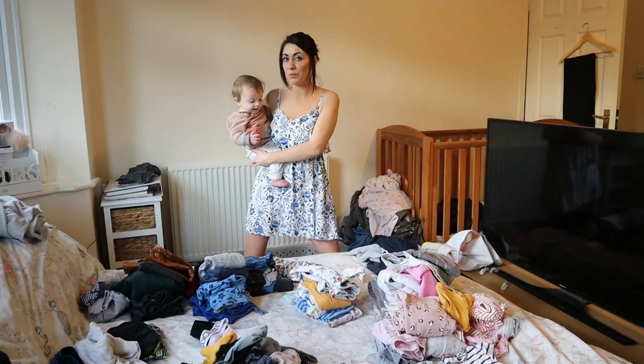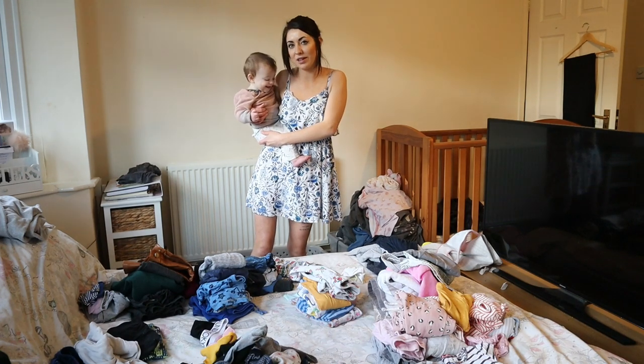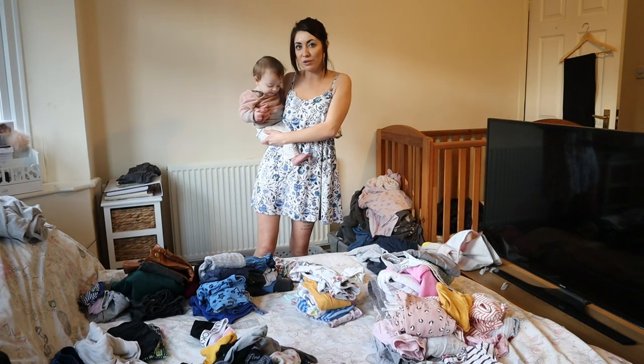I tried to sneak into the bedroom without waking up the baby, but obviously that never really works because you're a cheeky girl. So she's going to be my helper for the rest of this lovely tutorial.